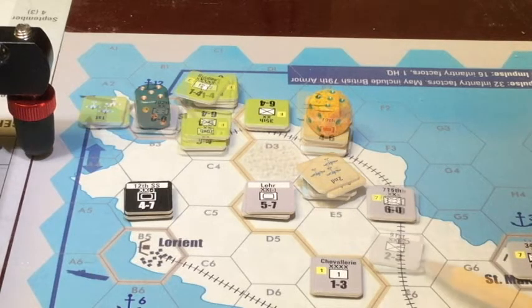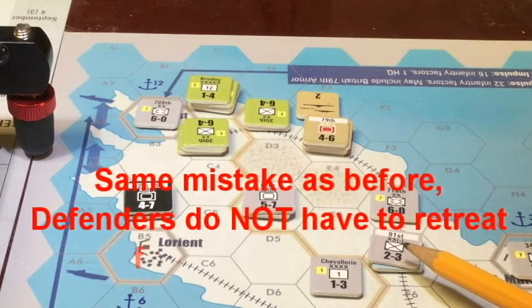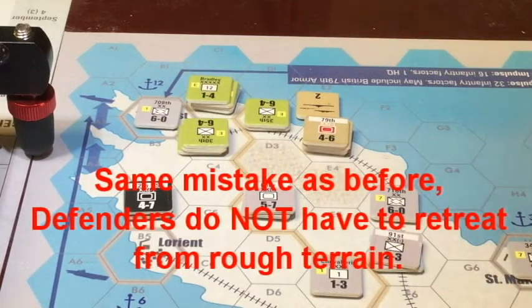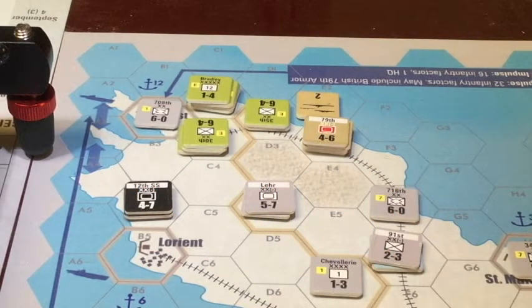Here goes. And the British achieve a D1 result, which puts 1 hit on the defender of the defender's choice, and the attacker gets to retreat them 2 hexes. Up here, we got the worst result we could get, which I think is the second time we did that, a DR result. And in that fortress, they do not have to retreat. So at the end of Impulse 1, this is where we are.